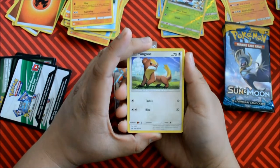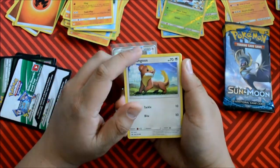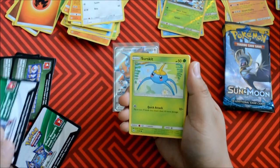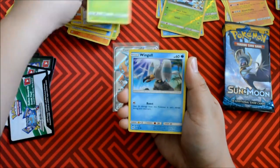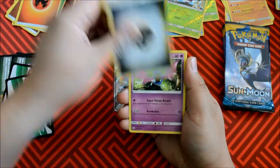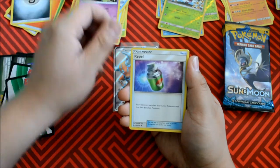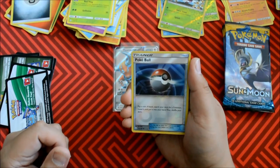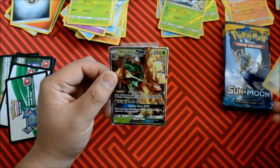That is just amazing. This is the best boost of us. Alright, we have a Yungoos. Oh, by the way, we got another white code right after another white code. Pretty awesome. Surskit, we have a Wingull, Popplio, a Growlithe, a Metal Energy, a Golbat, Repel, Pinsir. Oh, Reverse Holo Pokeball. That's exactly what I needed.